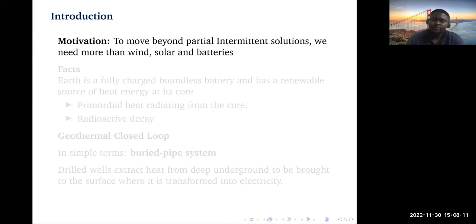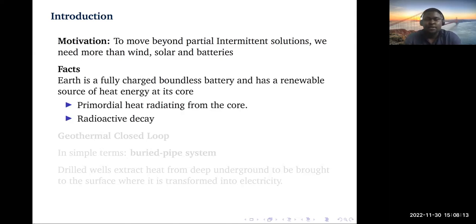The fact we base on is by assuming that the Earth is a fully charged, boundless battery that has a renewable source of heat energy at its core. This is due to two factors. One, the primordial heat radiating from the core of the Earth, which is due to when the Earth was created, around 4.5 billion years ago. And also the radioactive decay that was created due to the Big Bang, when particles were separating.